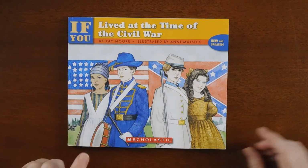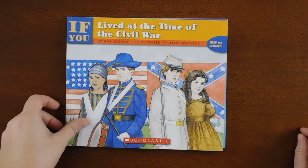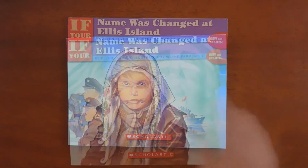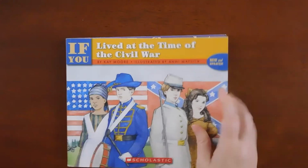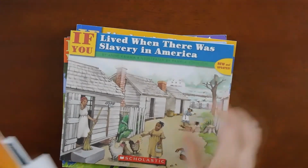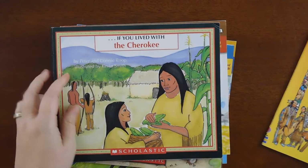And this was really the end point that we were trying to get to with American history for our first year. And we were going to stop there, but I found one more book, so I got that. If Your Name Was Changed at Ellis Island. History really did become a huge favorite subject of ours. In fact, my son, 2 years later, claims that it is his favorite subject and pretty much tells everybody that.